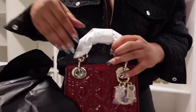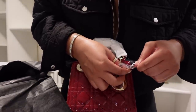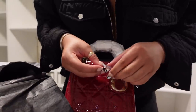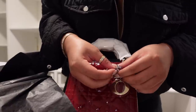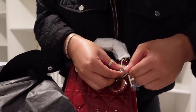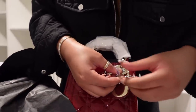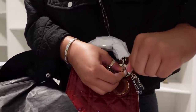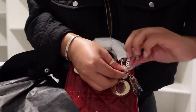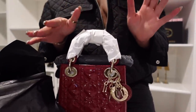I've been wanting this bag because I don't have a red bag. And I always said, if I get a red bag, it's going to be the Lady Dior. So I was just like, whatever, I'm getting it. I'm just going to go grab it today because I've been working hard, and obviously I'm getting my closet together, so I was like, forget it. I want it on display in my closet. So yeah, y'all, this is the bag that I got. So I'm about to show y'all my final look once I get dressed.